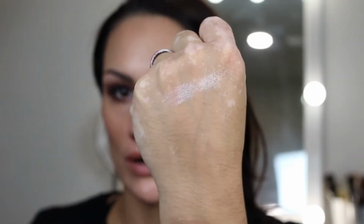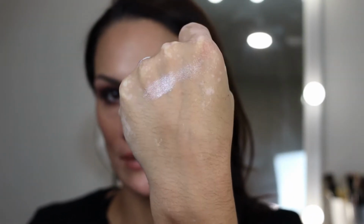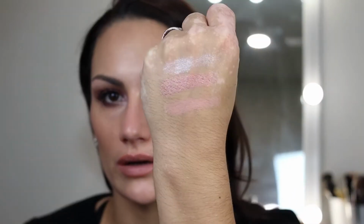Okay, so this one is Your Move. I think it is a really pretty highlight inner corner color. It's a really pale pink color. It's not white, it's pale pink with shimmer. Major Seduction, really pretty pinky, almost coral color. Eye Contact is a really pretty matte coral color right here.